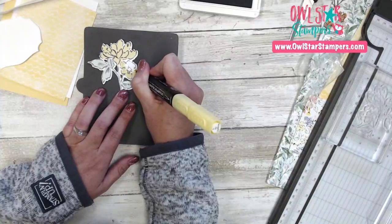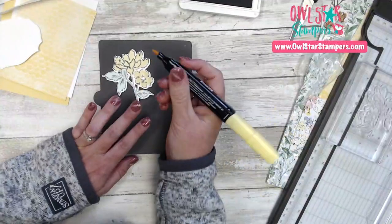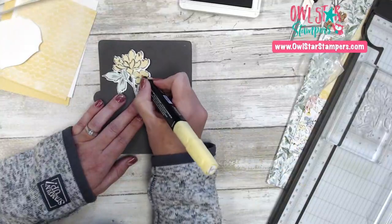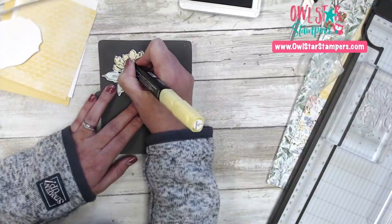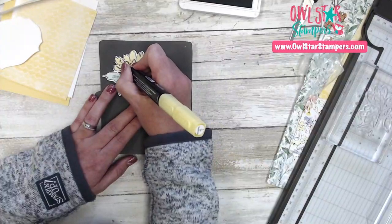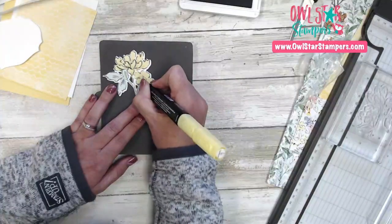So we're just going to color this in just like this. And then I'm going to do another layer over some of these, just around here towards the bottom, just to give it a little more depth. I'm basically scribbling a little bit down at the base. You can even go over a second time.